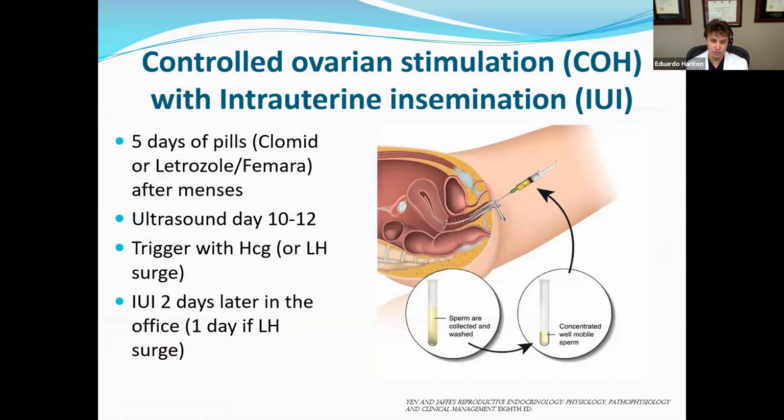We bring you in for an ultrasound around day 10 to day 12, although that can vary based on your cycle. And once we know we have the optimal number of eggs at the optimal size, we help release those with an injection of HCG, which mimics what your cycle's doing in the middle. So it mimics that LH surge that happens from your brain and helps those follicles release every month.